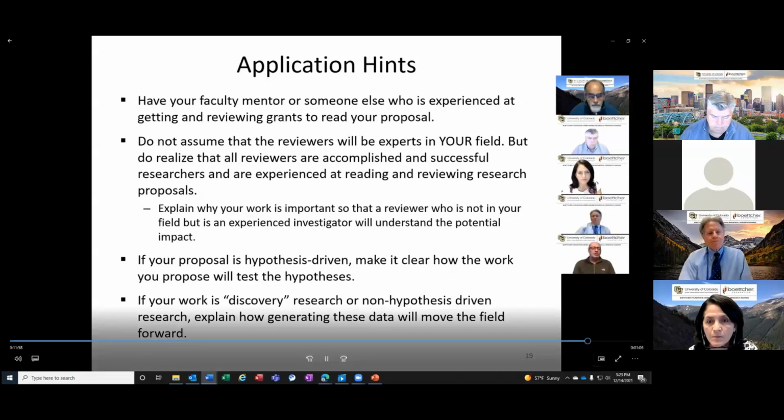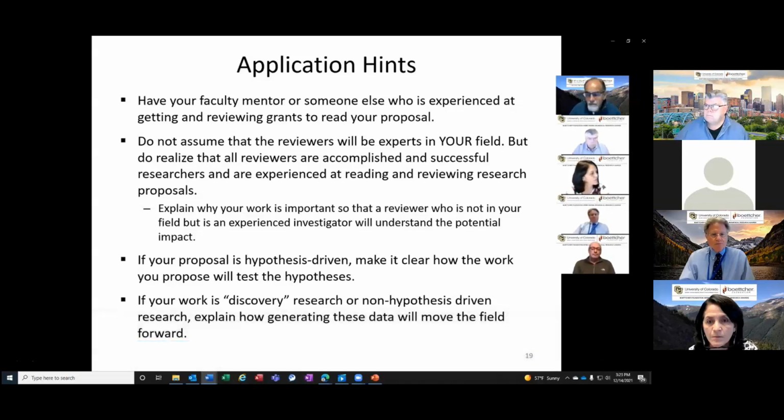As I mentioned, you should not assume that the reviewers will be experts in your specific field, but you should realize that all of our reviewers are accomplished and successful researchers, and all of them are experienced at reading and reviewing research proposals. But because they may not be an expert in your particular field, it's really important that you remember that the reviewer needs to have the background biology perhaps explained to them in ways that you might not if you were going to a group of reviewers who know exactly what you're going to do.